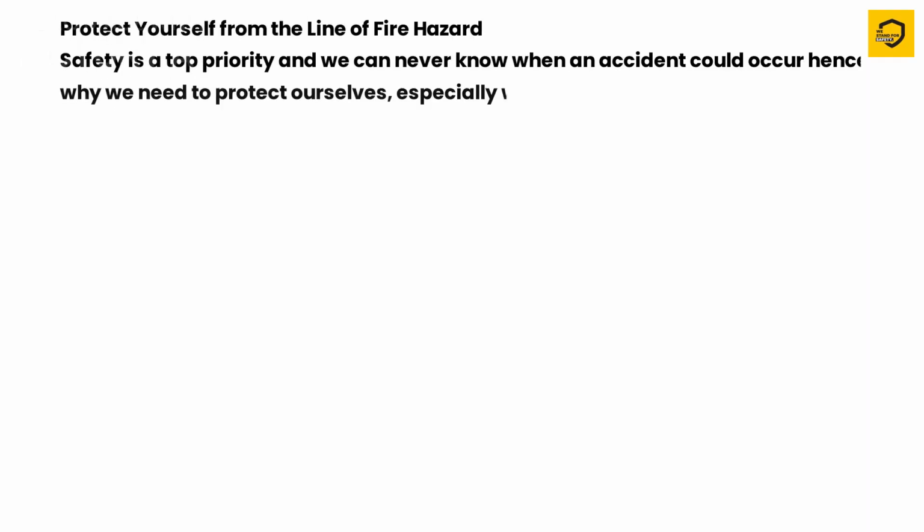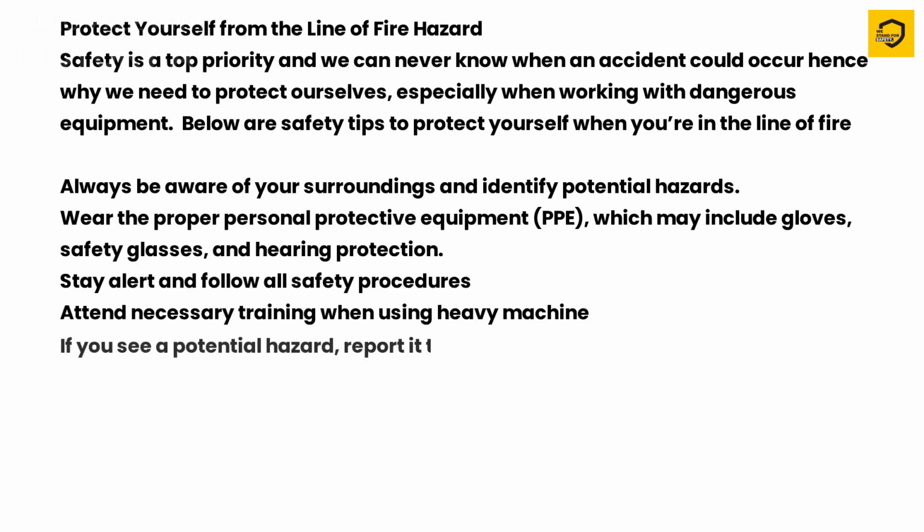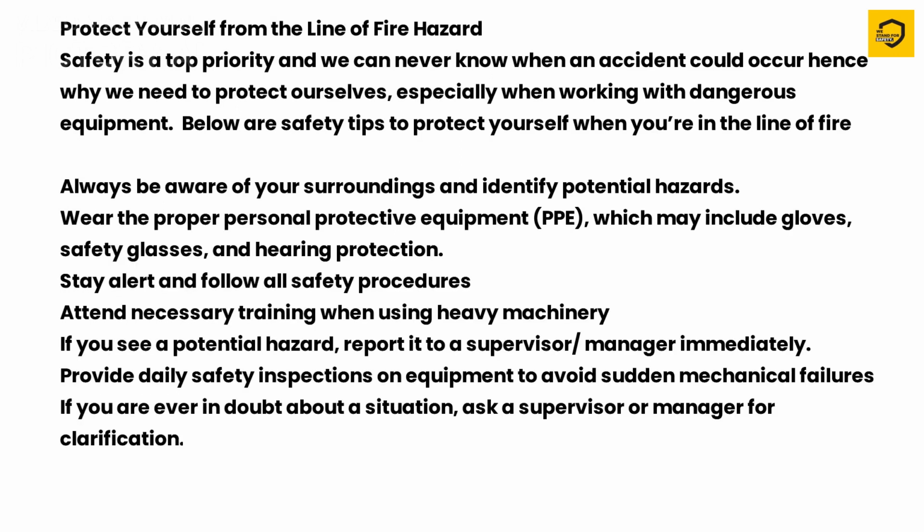Protect yourself from the line of fire hazard. Safety is a top priority and we can never know when an accident could occur, hence why we need to protect ourselves, especially when working with dangerous equipment. Below are safety tips to protect yourself when you're in the line of fire.